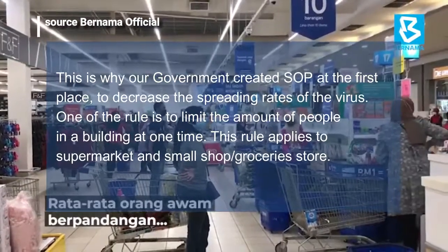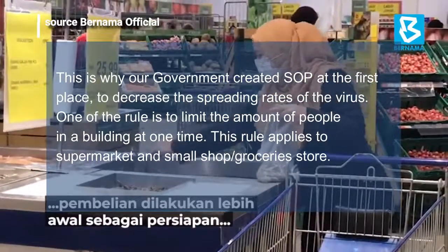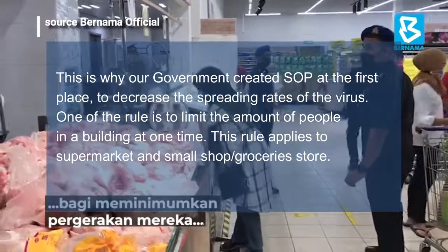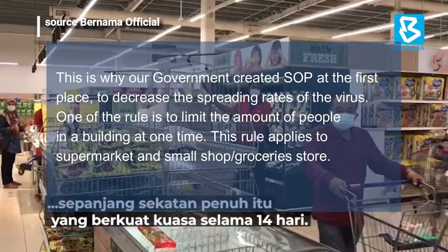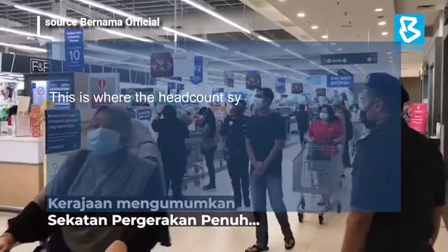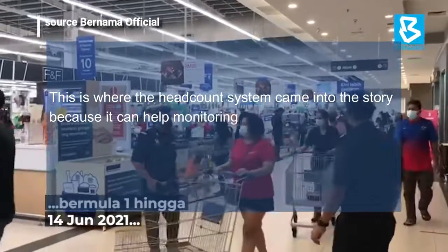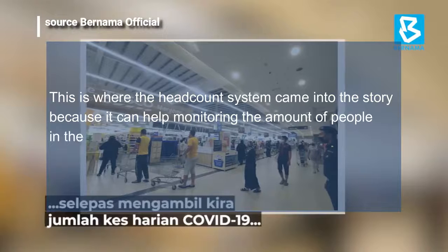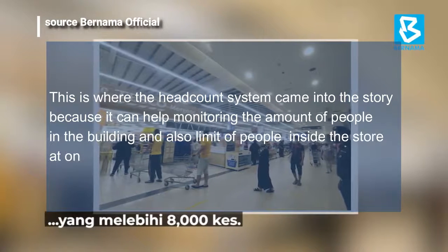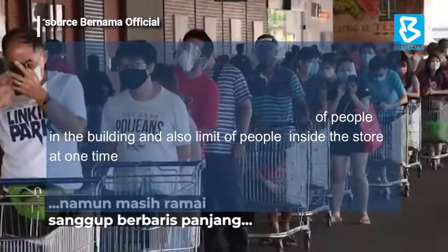One of the rules is to limit the amount of people inside a building at one time. This rule applies to supermarkets and small grocery shops. This is where the headcount system comes into the story, because it can help monitor the amount of people inside the building and also limit the amount of people inside the store at one time.